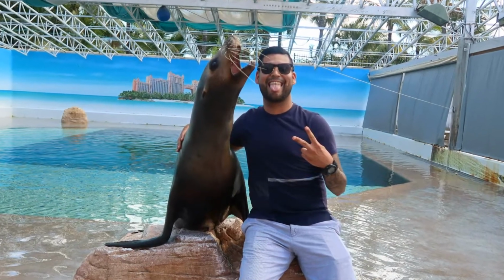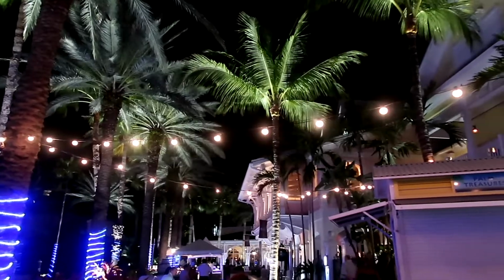So in conclusion, was the dolphin and the sea lion interaction worth it? Yes, it was. The trainers were very wonderful. The interactions were great. You were able to really interact with the dolphins and the sea lions. So I really do recommend for everyone that comes to Atlantis to definitely do that interaction with them.